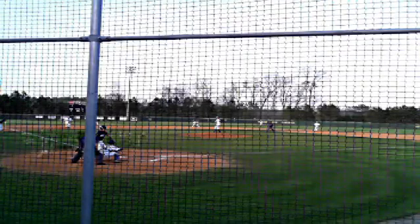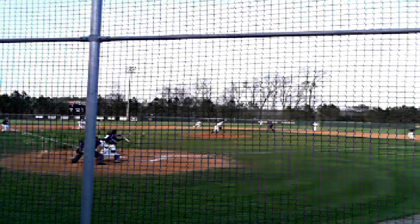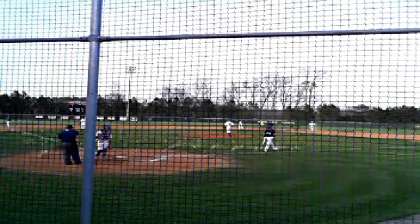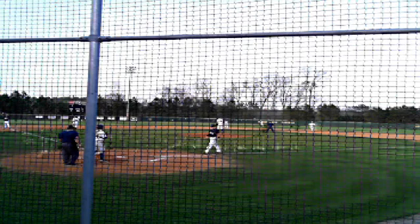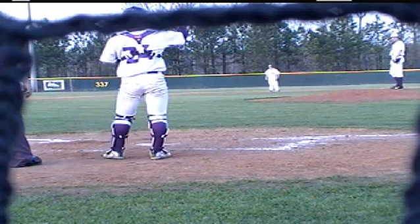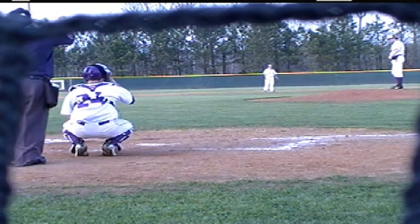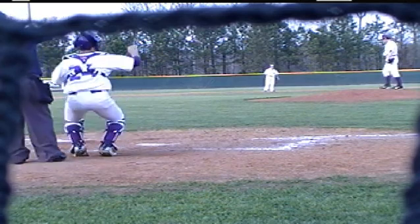Here we go, pitch. Bunts high to the right side, foul ball. Out of play. Irwin saw him bunting and threw high and away, and he fouled it off to the right side. So we have a runner at first and third here in the third inning with 1 out and 1 strike on the batter. 1 ball, 1 strike.